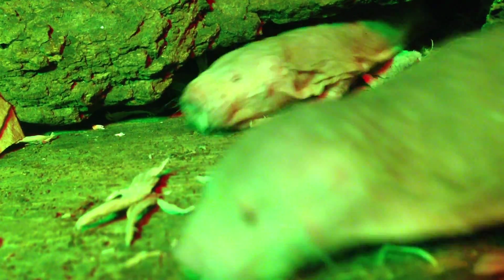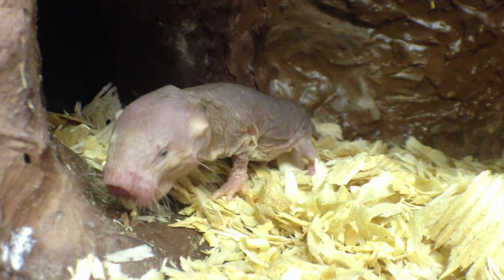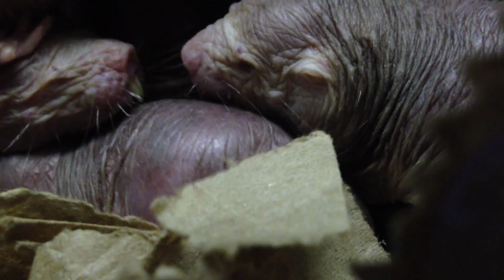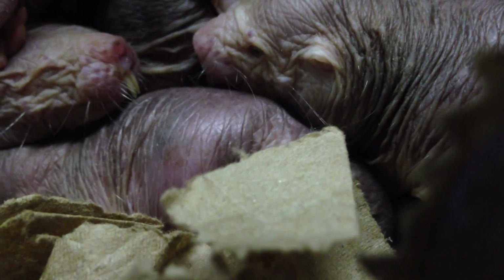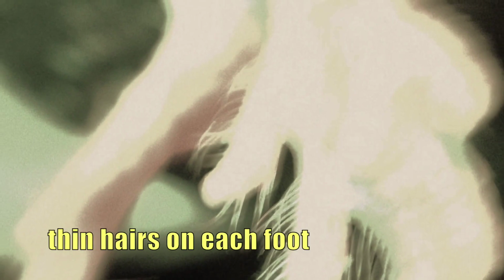Today we're going to be talking about naked mole rats. There are around 30 different kinds of mole rat, and the most well-known variety is the naked one, called such because of their distinctly bald bodies. They do actually have about 100 fine hairs, which act like whiskers, giving them information about their environment. They even have some hairs in between their toes that aid in shoveling dirt.